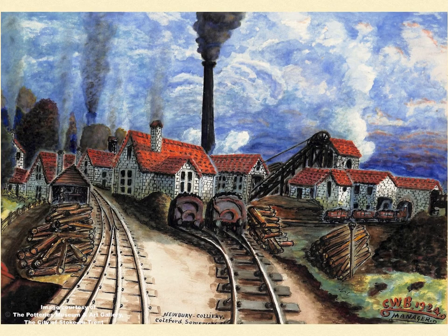Newbury Colliery, Coleford, Somerset, 1924. C.W. Brown must have been a very proud man when he took up his first mine manager's job at Newbury Colliery, down in Somerset. If you look at the painting, you can see in the bottom right-hand corner, 1924, CWB, manager. That should have an exclamation mark.